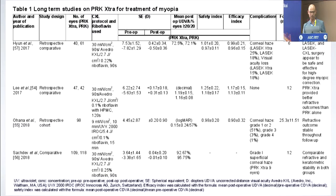and you can see that the number of eyes is fairly good, 40, 47, 98, 109, etc. But the follow-up, only one study has 25 months, all the others are 1 year or lesser. And what they've shown is essentially the refractive results are quite good, as you can see in that bar.